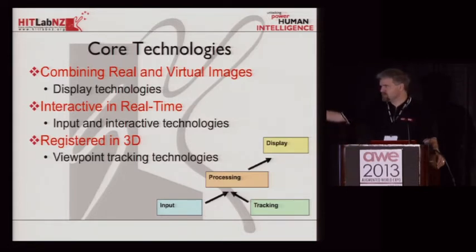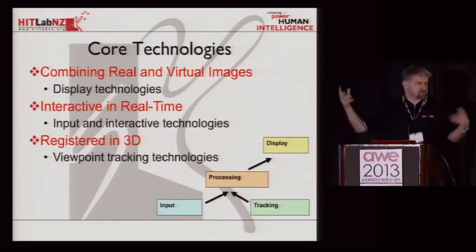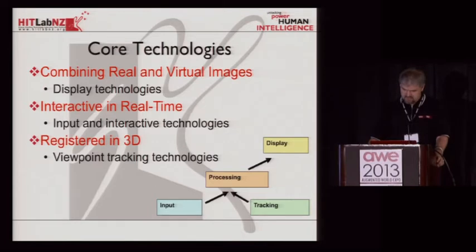And if you're going to register content in 3D and have virtual objects fixed in the real world, you need some way to track people. So as a designer, you need to be able to have some basic understanding of these three areas if you're going to combine them together and provide a good user experience.